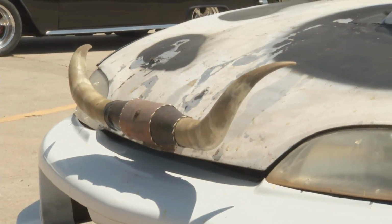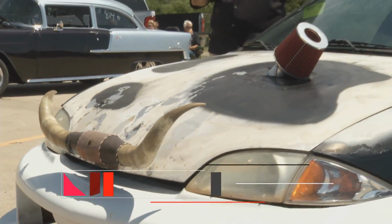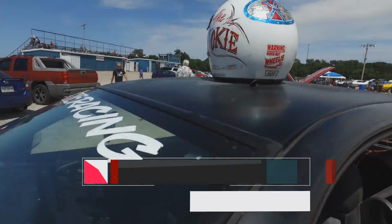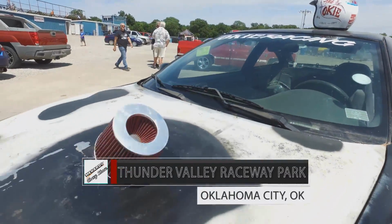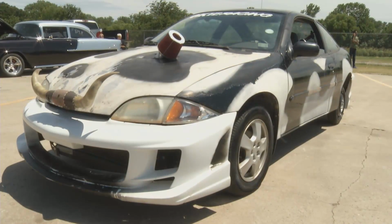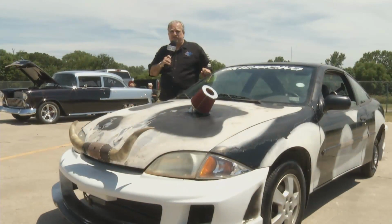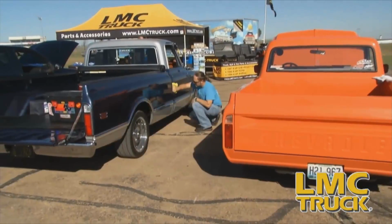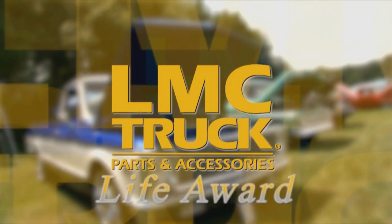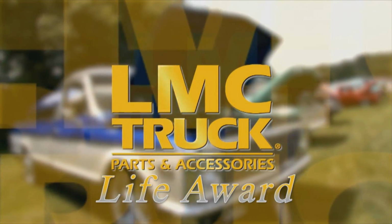Welcome back, everybody, to the Thunder Valley Raceway Park here in Noble, Oklahoma for the Menards Chevy Show. What are you looking at, you might ask? Well, it's run by a famous supercharged nitro funny car driver. That's right, Jim Roberts, who used to campaign the Okie Chevy Vega back in the early 1970s. Meanwhile, here's another homegrown drag machine. Not all of the winners of the LMC Truck Life Award are strictly street machines. Mitch Reinschmidt is planning on giving his 67 half-ton some exercise.